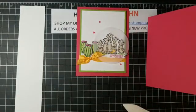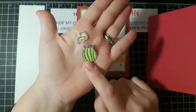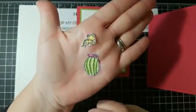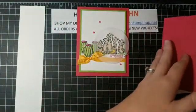And for our little card, I have already pre-fussy cut one of the cactus and then our little lizard guy here. Okay, and we're going to talk about how I colored them and everything. So let's go on to the stamping first.